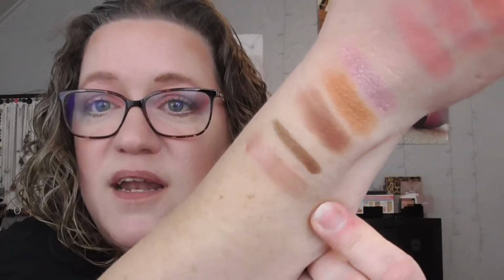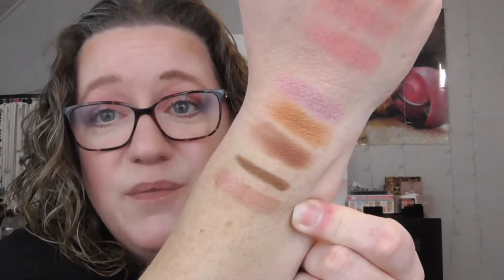Yay! And then last but not least, "'Tis better to have loved and lost than never to have loved at all," by Alfred Lord Tennyson. This is a limited edition product. I don't know if this is a limited edition product per se, but this packaging is, which is why I chose it. It's the nude balm. It stayed the same at 2 centimeters, even though I've used it a couple of times. I'm on my 5th use. And here it is right there. It's a really pretty color.